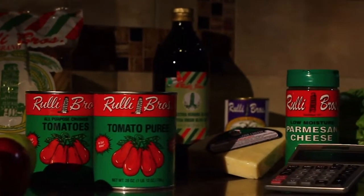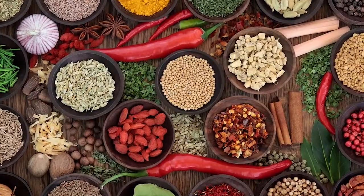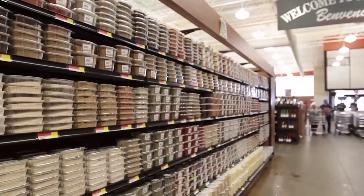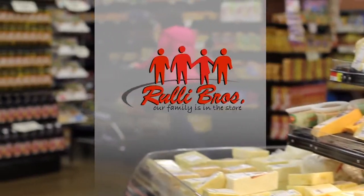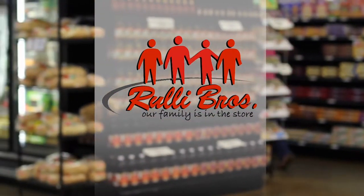Ruli Brothers is way ahead of the competition. Check out Ruli Spice World, where you can buy bulk herbs and spices, plus candies, nuts, and fillings for pennies on the dollar. At Ruli Brothers Market, our family is in the store.